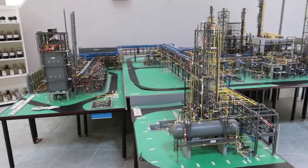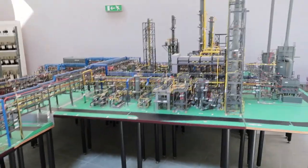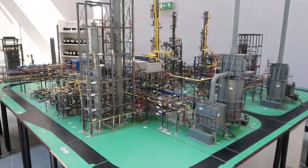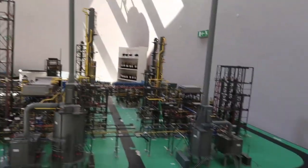Intricate, this oil refinery. Wow. The detail.